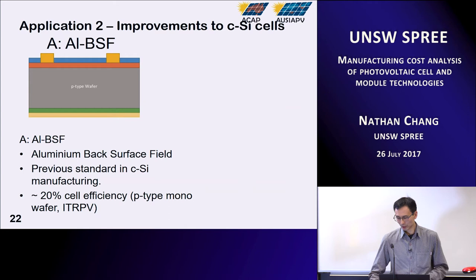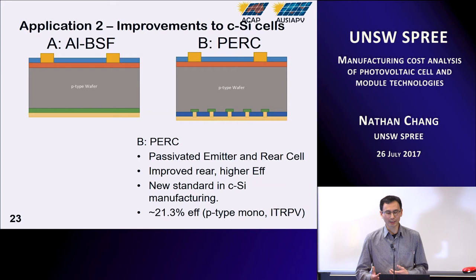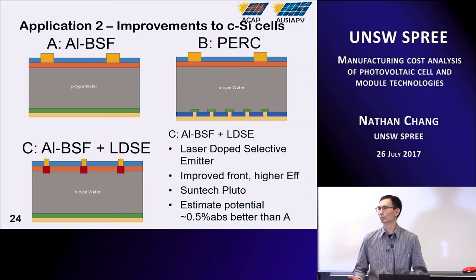And the industry as a whole is moving towards sequence B, which is a PERC technology. Essentially, it's an improvement to the rear of the cell. So we add some processes and add some cost to the rear side of the cell in order to improve the efficiency. Another technology we're looking at is LDSE, laser doped selective emitter. This is a technology that has been developed here at the University of New South Wales, and it was commercialised by Suntech in the Pluto technology.